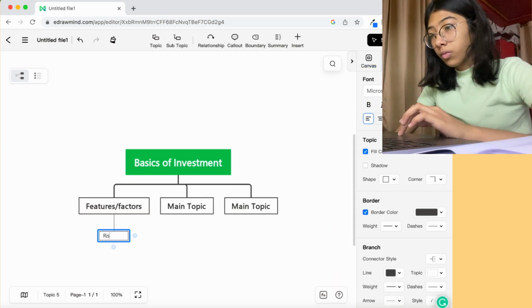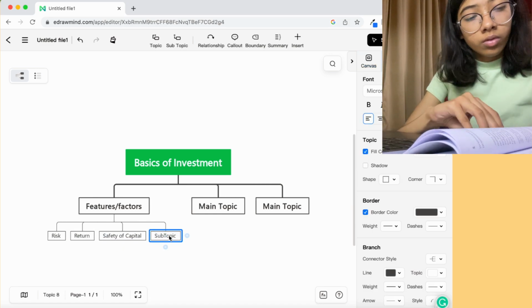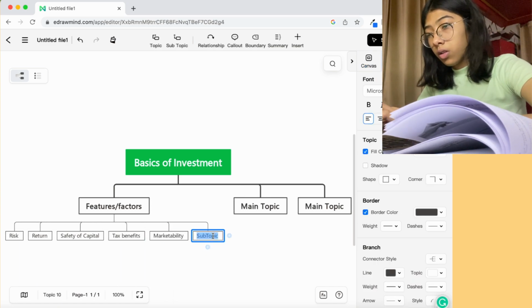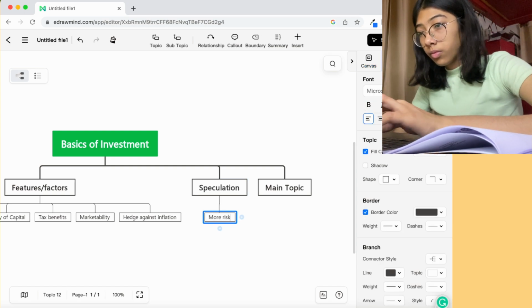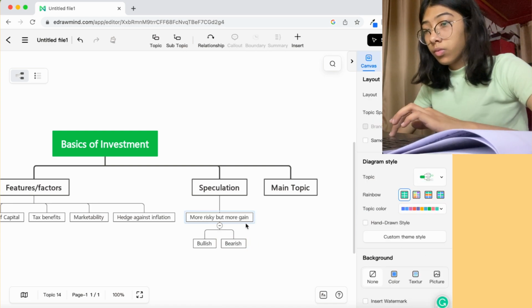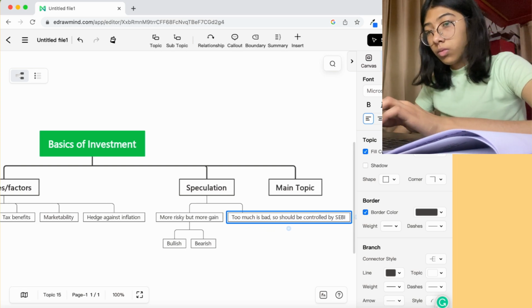I write the basics of investment, the name of the chapter first, and then I am dividing it into subcategories. For example, I am writing the features and the factors responsible of investment, and then the subtopics within that. Now this just creates something which is all interrelated, and it helps you retain in the exam better. You can try this out as well. It is so helpful. I really like it.